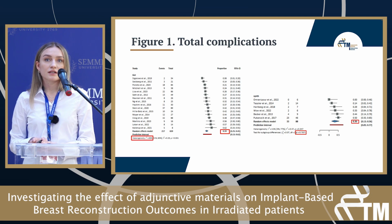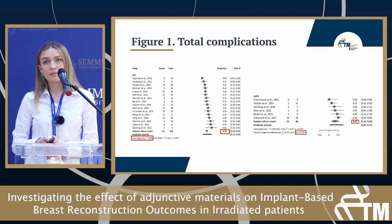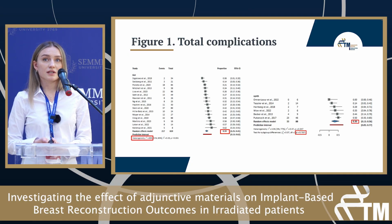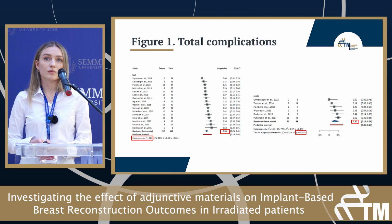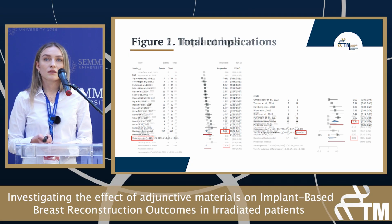The heterogeneity in the biological group was quite high, which can be due to patient confounding factors or the differences in surgical techniques. We can see a pooled proportion rate of around 30% in both of these groups, meaning that 1/3 of these patients experienced at least one postoperative complication. The test for subgroup differences was not statistically significant in this case.